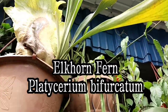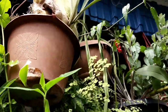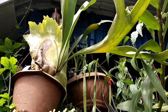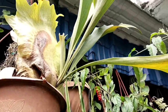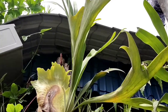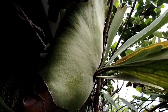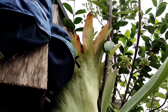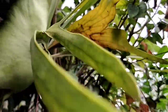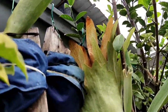Together here you can also see another collection of staghorn ferns, and there's another one growing from the drainage hole. This particular one is also a little bit challenging, but somehow with trial and error I managed to cultivate it. A lot of it is also in my detailed care and cultivation videos, which you can find in my playlist. But over here you can see the ones that I'm growing as cascading plants, and here I want to showcase the ferns collection.